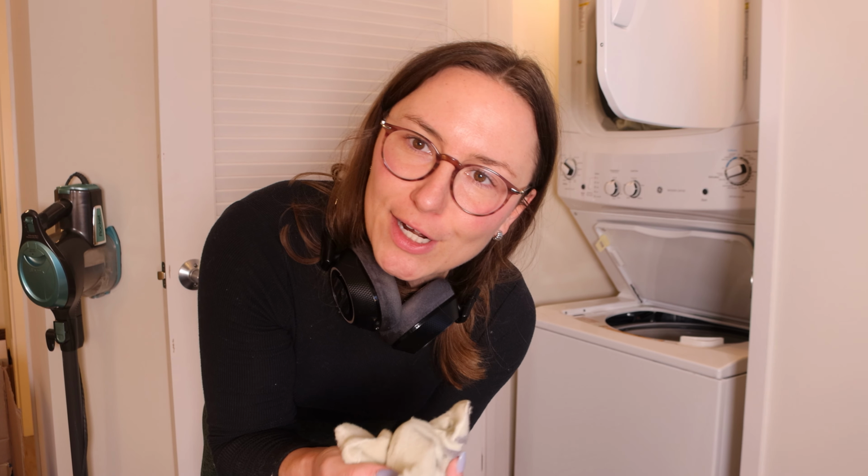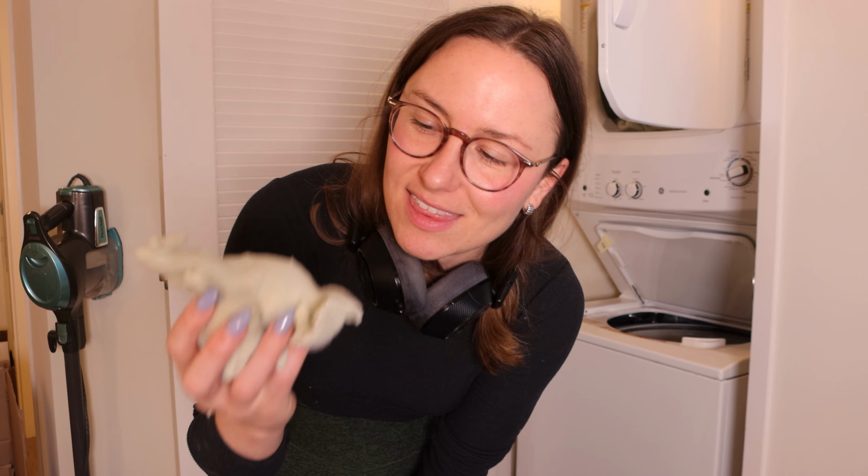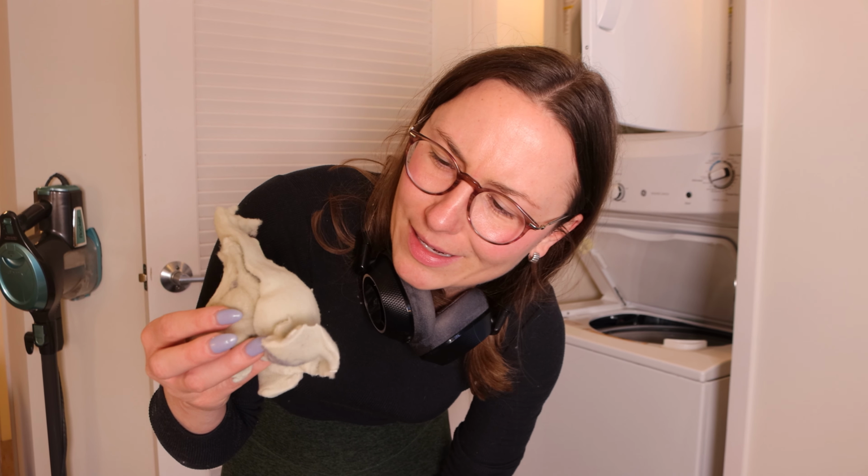So the second set of linen sheets is out of the dryer. Well, it's still in the dryer, but they're ready to go and I'm about to make the bed. First impressions, these have an insane amount of lint. Like my lint trap, I don't think I've ever seen it fill up so much from one load. So I don't know what that means. I don't know if that's a good or bad thing. I'm guessing it's not great, but I don't know. Let's make the bed and see what it's like actually trying them out.